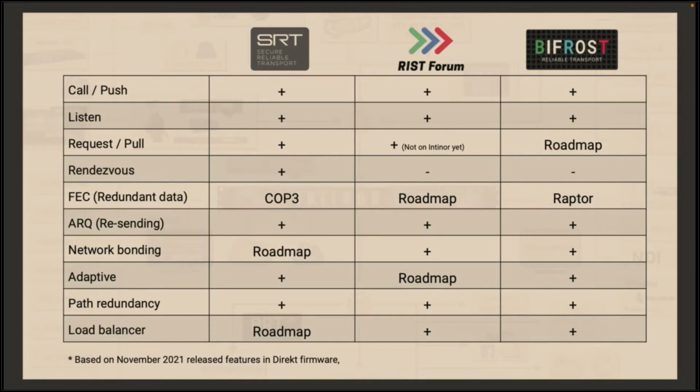Network bonding to use for cellular bonding, or the use of multiple ISPs, or the combination between cellular and fixed internet. SRT has that on the roadmap, RIST has it implemented, and Bifrost does also have it implemented. That's actually where we started off when we created our pack. We had the need of a proprietary system, and Bifrost was the result of that. Adaptive bitrate, SRT has it, RIST and Bifrost have it. Path redundancy, load balancer.